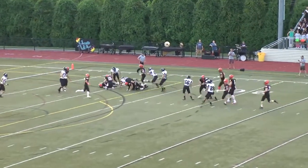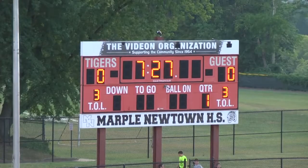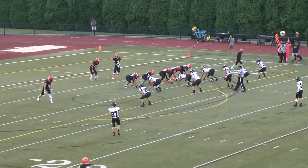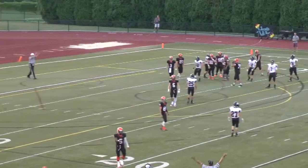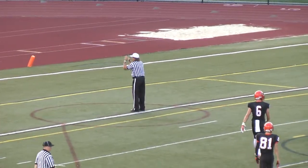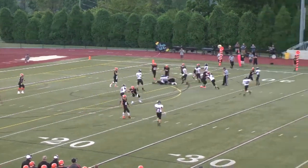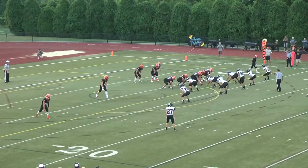Christiana from Marple Newtown's 5. It is fumbled and recovered by number 27 makes the tag. First and 10, Tigers. There is a penalty marker down. All right, I don't know why my... We're going to step aside. 725. Zone. Jack Fallows carries from Marple Newtown. 34 on the tackle. 34. Second and 7.